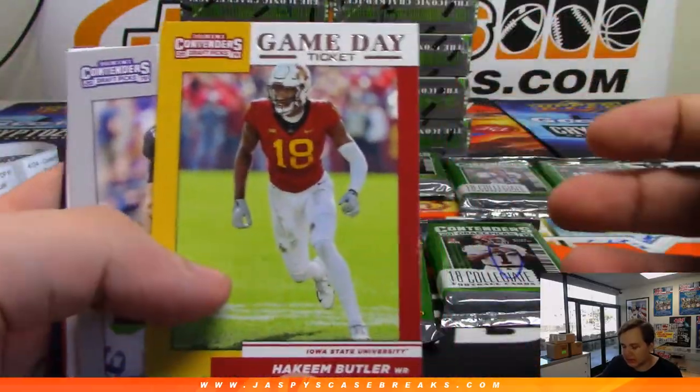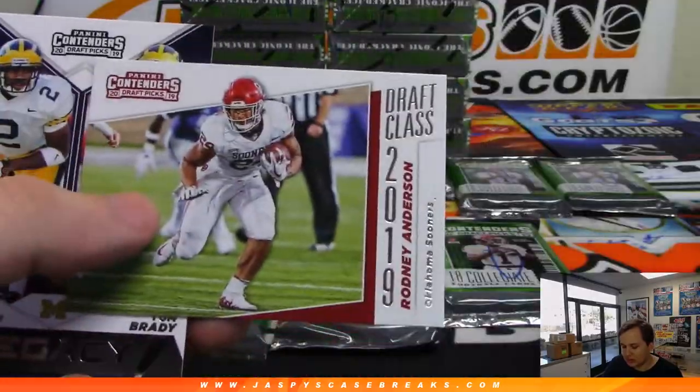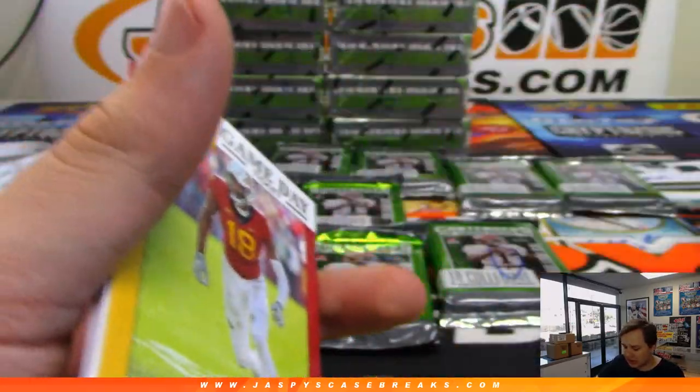Then he had Hakeem Butler, Thorson, some inserts there, Rodney Anderson. There's a duel. So there you go. That was your pack, Andrew. Thanks for getting in.